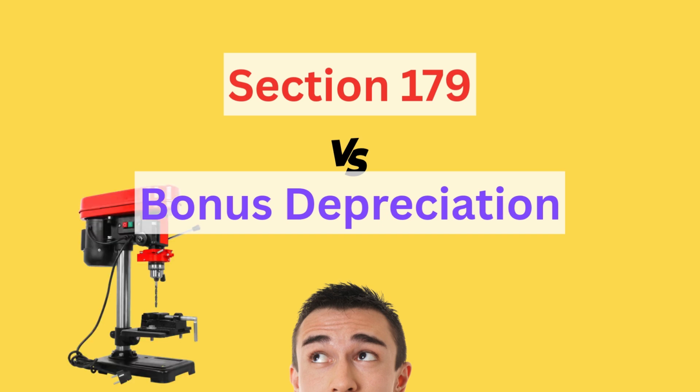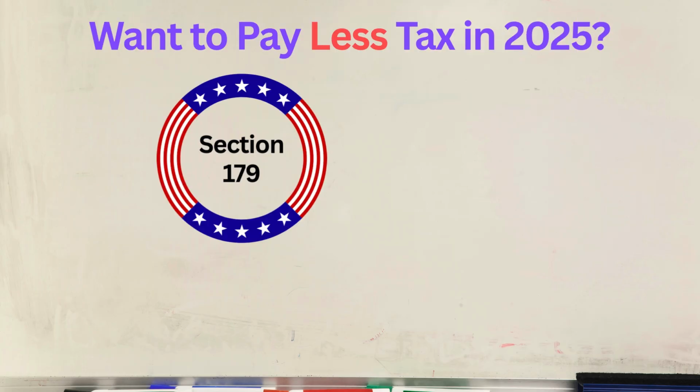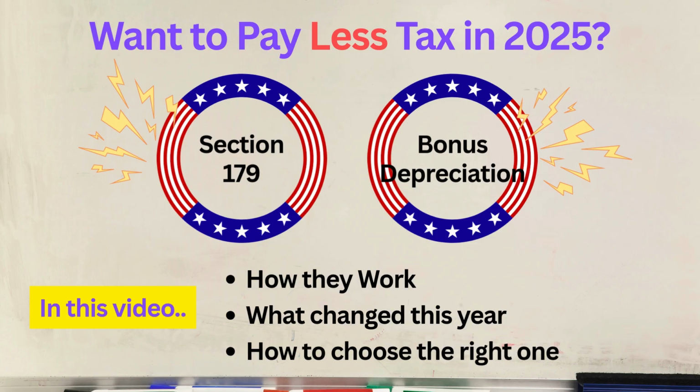If you're planning to upgrade your equipment, buy a work vehicle, or invest back into your business this year, you could be sitting on one of the biggest legal tax write-offs available. In 2025, Section 179 and bonus depreciation have both been supercharged. Today, I'll break down exactly how they work, what changed this year, and how to choose the right one for your situation, so you keep more cash in your business instead of sending it to the IRS.